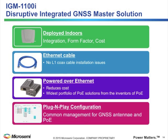You may or may not know, but Microsemi is actually the inventor of power over Ethernet. We acquired a company several years ago that invented PoE. Microsemi has a very wide portfolio of PoE mid-spans. So in addition to deploying the product and linking to a regular switch, you can also include a PoE midspan in the environment and power not only this product, the IGM, but also the small cells with power over Ethernet. And that was a big requirement from operators as well, to be able to leverage PoE.